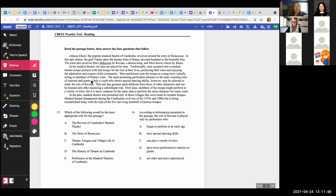Lakan Kol, the popular mass theater of Cambodia, revolves, and I don't know if that's pronounced right. Anybody know if that's pronounced right? I have no idea. Revolves around the story of the Ramayana. That I do know. That's a story, yeah, of Vishnu. In this epic drama, the god Vishnu takes the human form of Rama, devoted husband to the beautiful Sita. The main plot involves Sita's abduction by Ravana, a demon king, and Sita's heroic rescue by Rama.